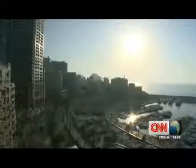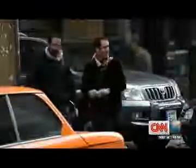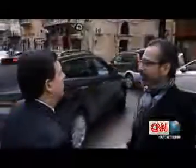Behind the new skyline and the rebuilt old district known as Solidere, there is Gemmayzeh, Beirut's equivalent to New York's West Village or Paris's Montmartre district. This is the real Gemmayzeh. You can feel it here.